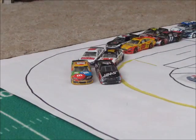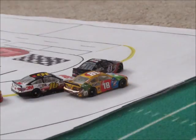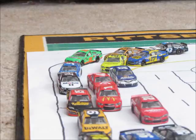We're green flag racing here in Bristol. Kurt Busch leads them down into turn 1, down the back straightaway. Biffle's looking around him, but Kurt Busch is going to lead the first lap here at Bristol. Now Kyle Busch is looking on the outside, but Biffle's going to hold on second.